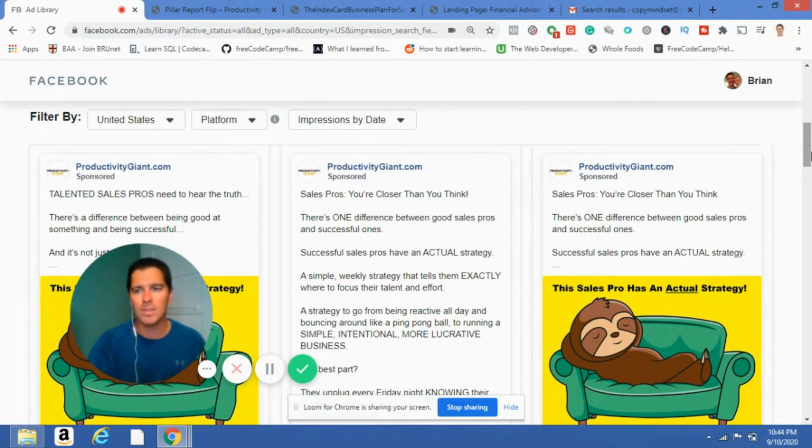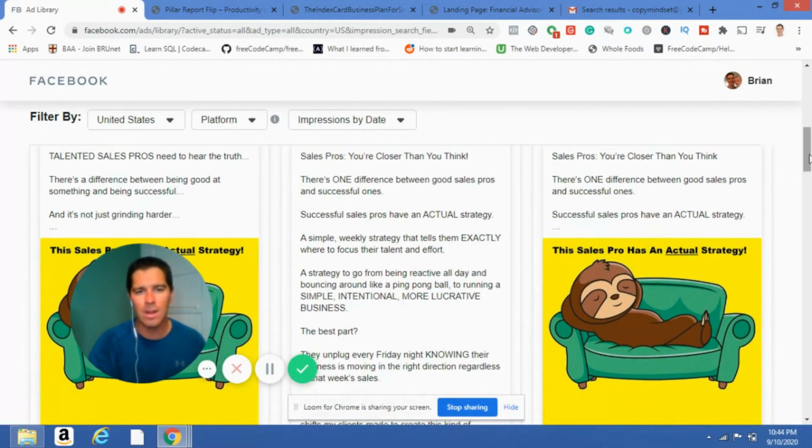So if we look at the Facebook ads right here, really targeting the sales pros, at the top, again, they're being very deliberate and almost calling out those sales pros and saying, like, you're closer than you think.